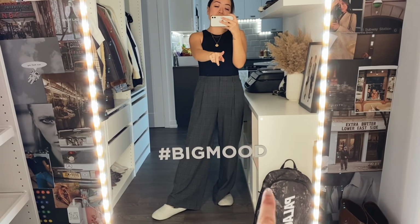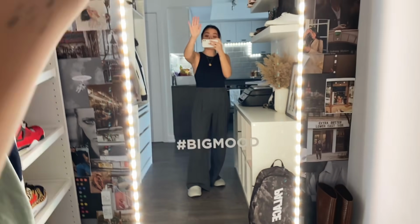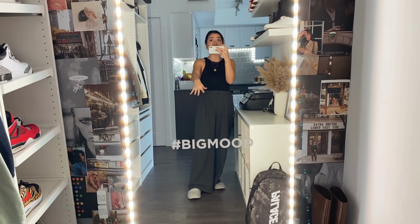And then I decided to add a fun little vinyl on it where it says #BigMove. And so this is my DIY. For anyone who's ever interested, just do this. It's way cheaper than spending $700 on a full-length LED mirror.